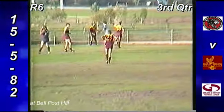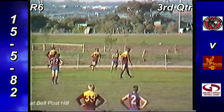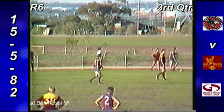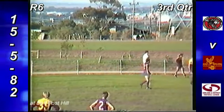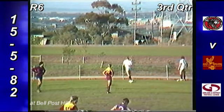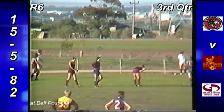He sees the ball go out of the line, over the line. Ball being thrown back in. Radcliffe, the rover, went for the punch that time. I think the ball's going to go out of bounds again. It has. Between the half-forward flank and the forward pocket. The forward Belpost Hill. At the moment they're trailing 7-6 to Eastern Suburbs 12-11.